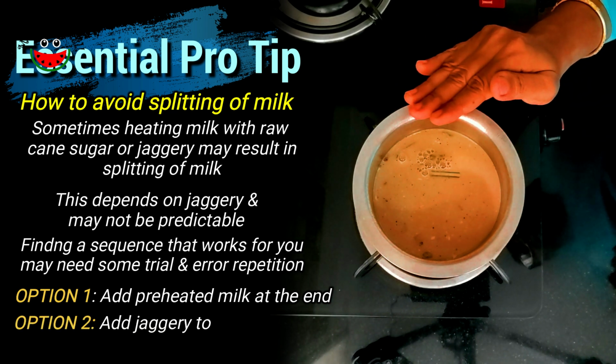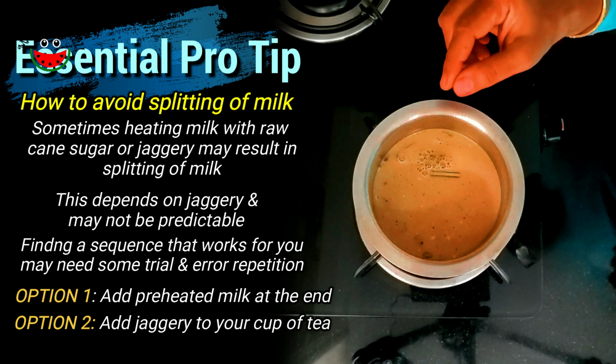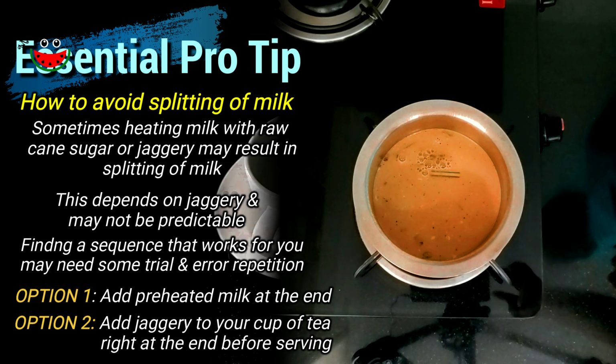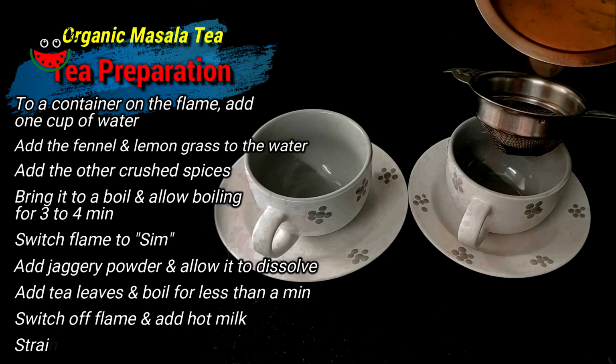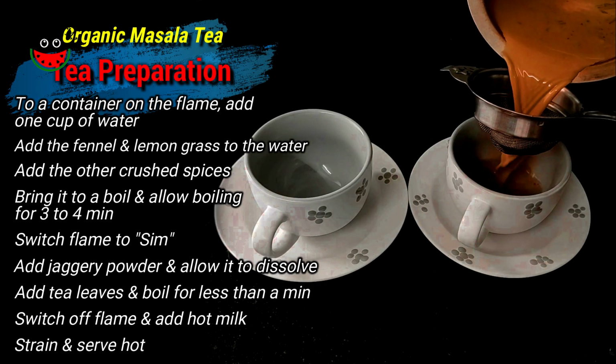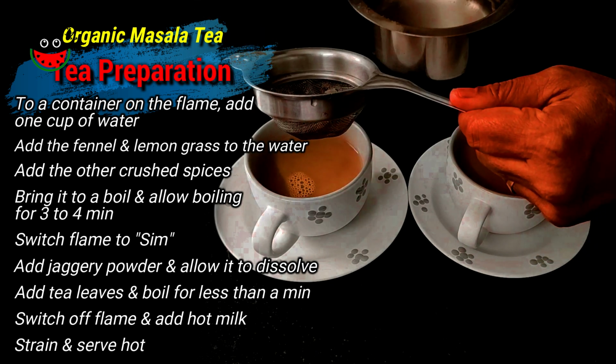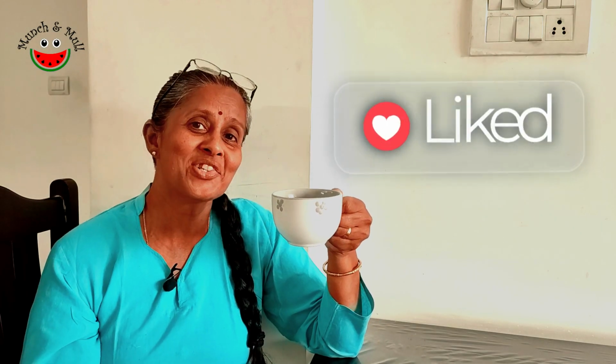If your tea curdles, then add jaggery at the last after straining. Just before having the tea, mix the jaggery and have it. So here I am straining my masala tea. Perfect color. So, did you enjoy today's Chai Pe Charcha?